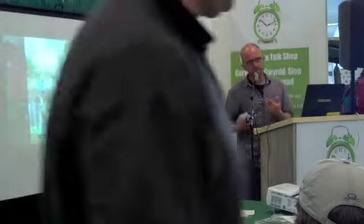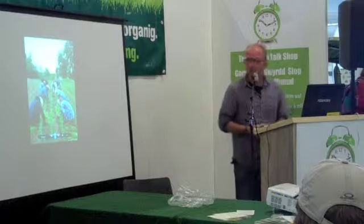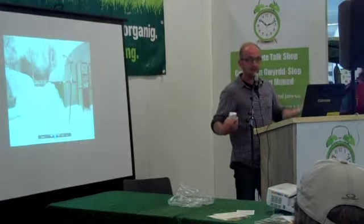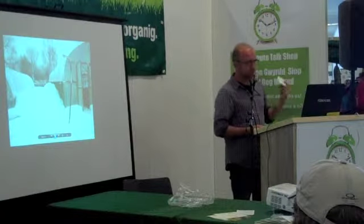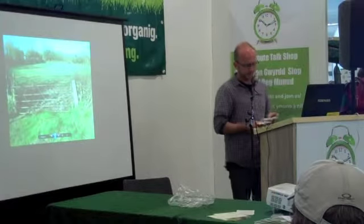We'd done a lot of reading up on CSAs. We went to visit Stroud, which was a very good example of one. But we knew that we didn't have the same demographics. And so we came up with this idea of a veg voucher. So these are the veg vouchers that we offer for sale to our customers.